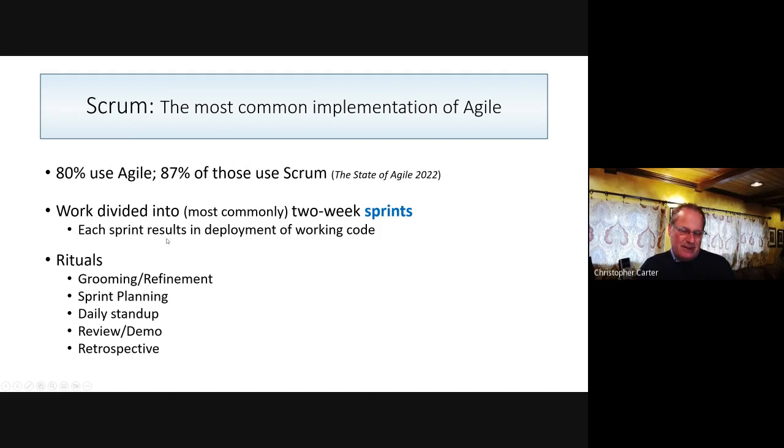So in Scrum, typically you're going to be divided into 2-week sprints and deploy code at the end of each sprint. Each sprint has certain rituals. I'm used to having 5 rituals. The grooming or refinement of stories, the planning of the sprint at the beginning, the daily stand-up pretty much every day, the review and the demo at the end of the sprint where you can show off what you've done, and finally the retrospective where you reflect on what you've done and how you can improve your working style.